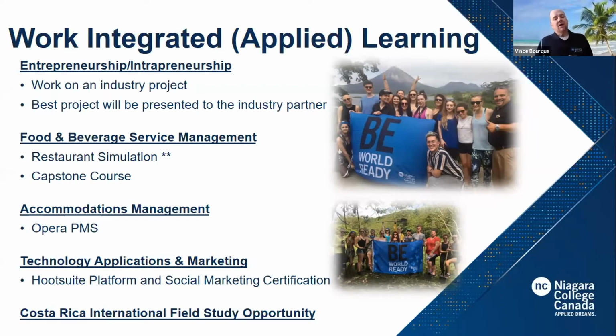And then we have our food and beverage service management course. What's really cool about this course is that we work on a restaurant simulation, okay? And this is a capstone course. So everything you've learned in HR, marketing, accounting, you bring it all together in this particular course, and you're basically running a restaurant, okay? And what's really cool is that the simulation is all algorithmic, and it's kind of a competition.